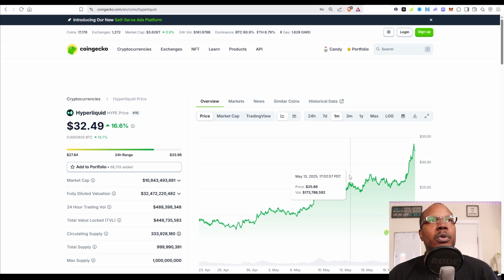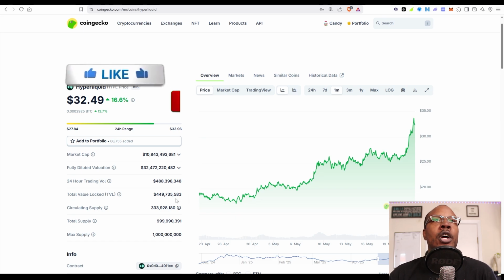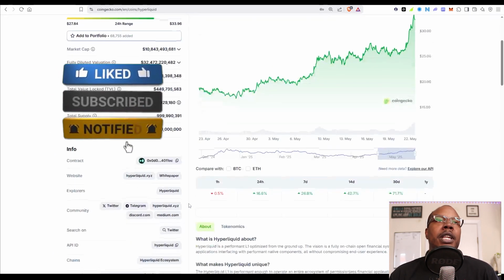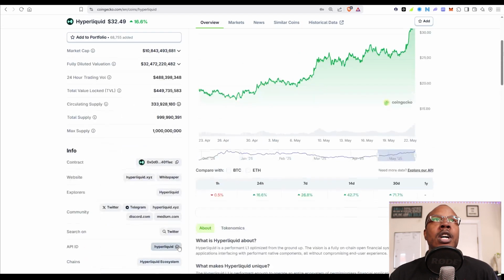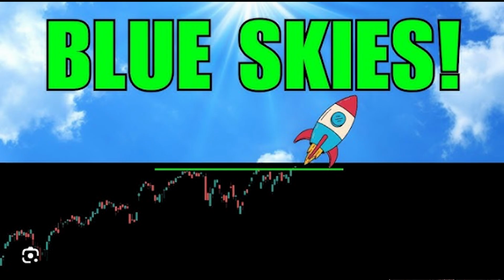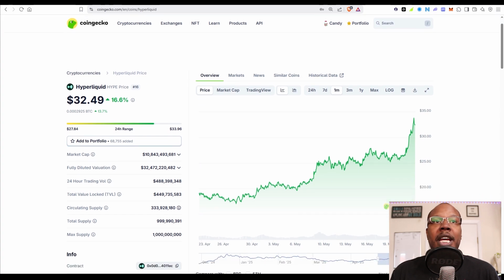So this is Hyperliquid right here on CoinGecko. Right now we can see the market cap is at 10.8 billion, fully diluted is 32.4, with about 1/3 of the tokens in circulation so far. The all-time high of this token is actually $34 from 5 months ago, so we're creeping back up on the all-time high right now. Now when we have a blue sky breakout in this token, meaning when it gets past the all-time high, I don't expect to see it slow down one bit, and I'll talk to you about why I don't think it's going to slow down in a second.